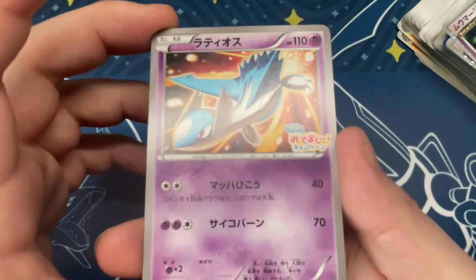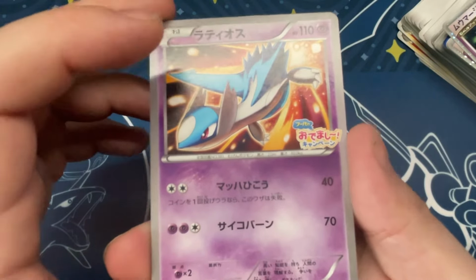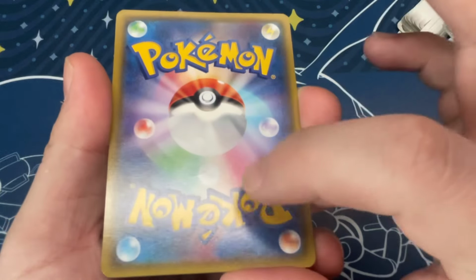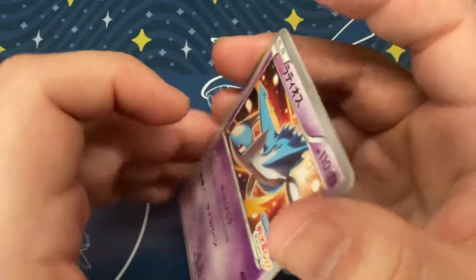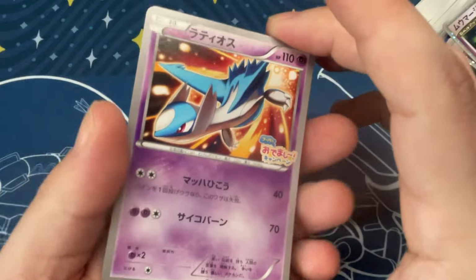Front of this one is looking pretty good. We got a little smudge mark on the wing there. And back copy, something there. Pretty clean for these overall. Again, I really like that card. Who did the artwork on this? Fukuda. That's cool.